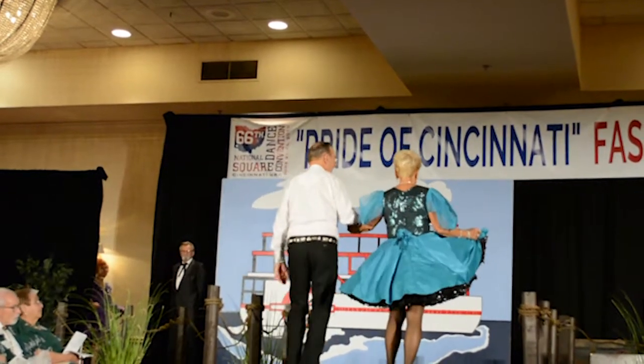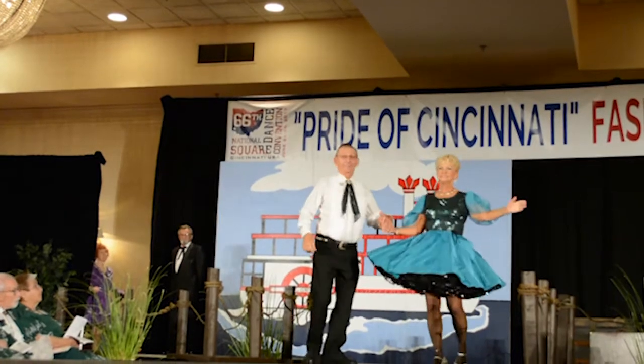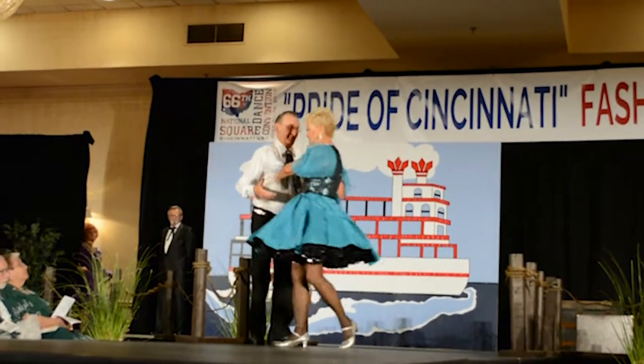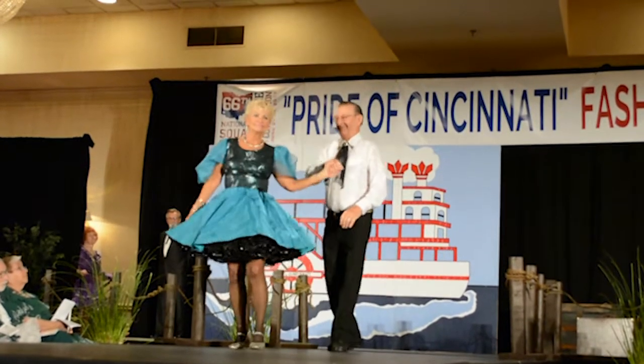And Walt. Walt has on a white tuxedo shirt, black western pants, and of course, the matching tie from the bodice part of Carol's dress.